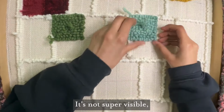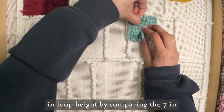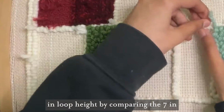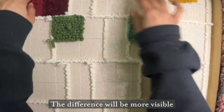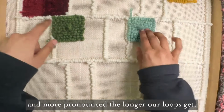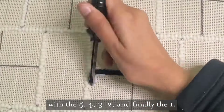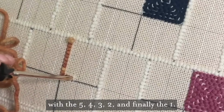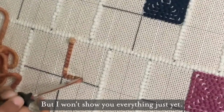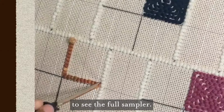Turning it around, it's not super visible, but I'm sure you can see the difference in loop height by comparing the 7 in green to the 10 in red. The difference will be more visible and more pronounced the longer our loops get, with the 5, 4, 3, 2, and finally the 1. But I won't show you everything just yet. You'll have to watch until the end to see the full sampler.